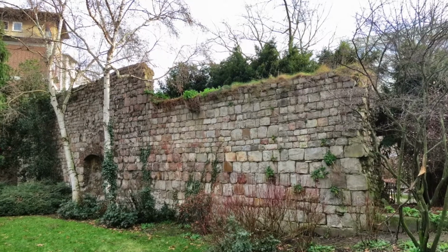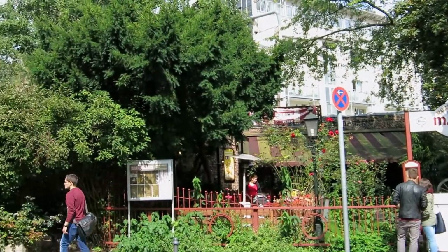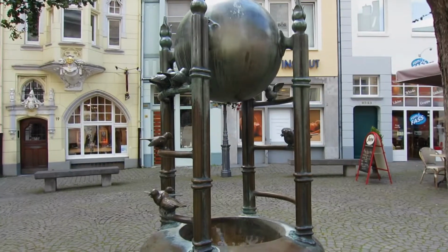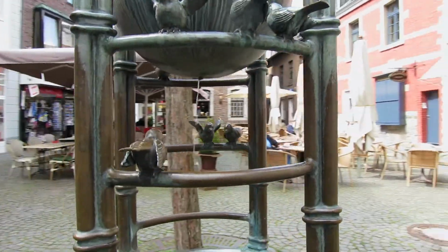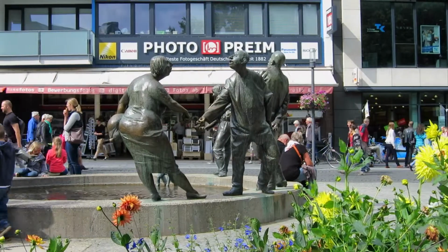There are a few remnants of wall sections from different time periods. Some are incorporated into outdoor cafes and beer gardens. And Aachen does a really good job with their artwork and their fountains as well. They have sculptural art fountains. Exactly. Impressive. Well, not only sculptural art, but also water movement.